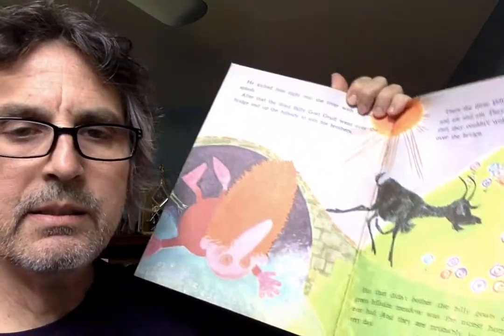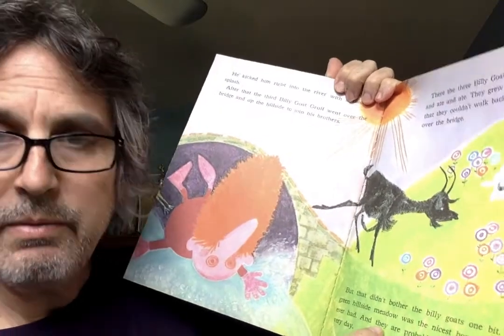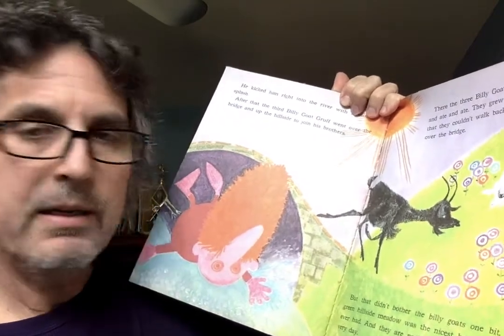There's a word here at the end of this story that really intrigues me and gets my own mind and my own imagination going. And it's in the very last sentence, which I'll read again. And they, meaning the 3 billy goats Gruff, are probably living there to this very day. Not definitely living there, but just probably.